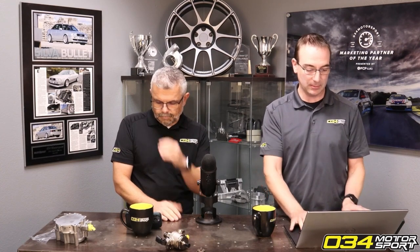Plugs certainly have a shorter lifespan the more output you make. I'd say it's probably easy to say half to a third of the normal maintenance interval as you start getting up there power-wise. It's going to depend on what plug you're running. The iridium and some of the more exotic materials will last a little longer. But generally, they're going to be maybe a warmer heat range on some tunes, depending on what you're looking for. What else is there?